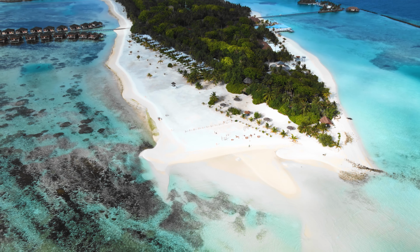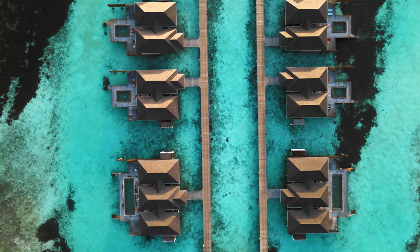In addition to the beach villas, beach pool villas, and water villas, they do have a number of suites, one of which we had the opportunity to stay in.